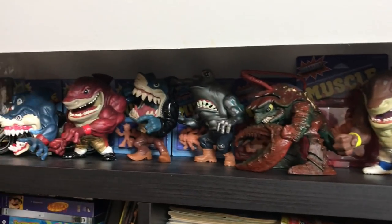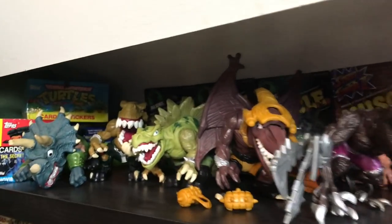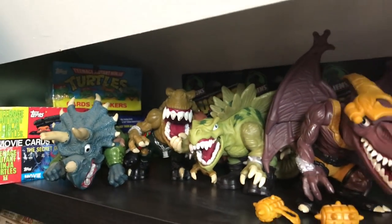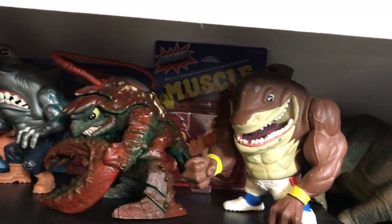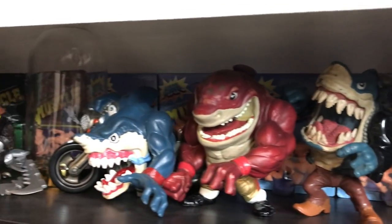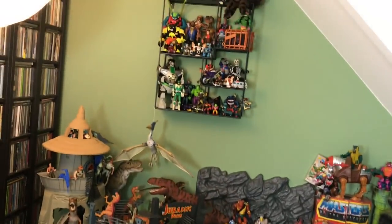We got some of the Muscle Man stuff behind these tree sharks and some Dino Extreme dinosaurs. So yeah, that was like a space I couldn't really fill in, but these figurines fit in perfectly, and boy do they come alive in this way. Now I did just pop in this little IKEA furniture set to accommodate some of my toys. It is kind of restricting the areas beside it, but hey, it's all good.